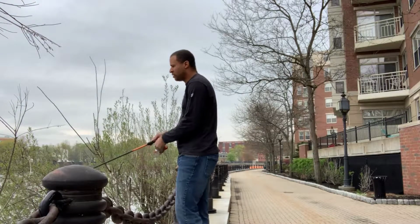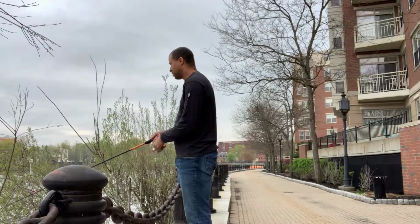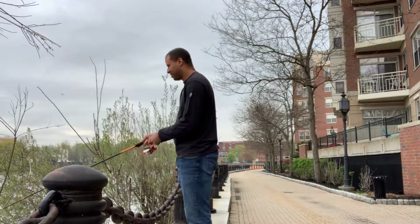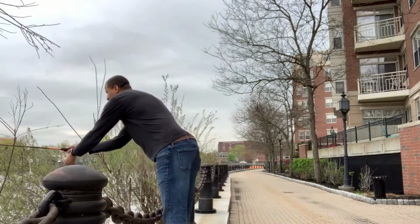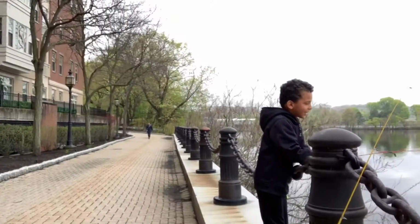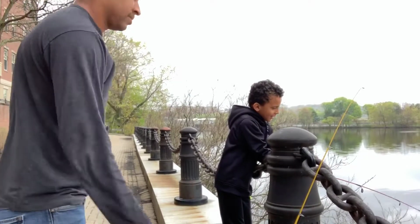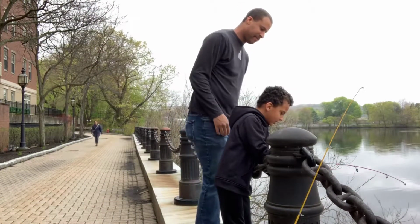Make sure you feel for those bites, Bennett. I got another one. Of course you got another one. The race is on. Who's gonna catch the first bass, though? Got him hooked. I got him hooked. So help him. Let's see what this guy is. What, Bennett? You got off.